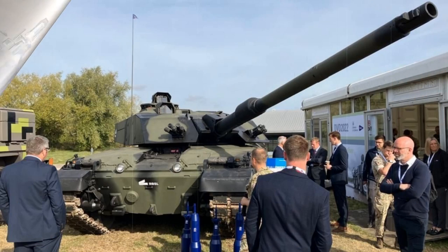The British Army expects to procure a total stock of 148 of the vehicles with initial operating capability, IOC, planned in 2027 and full operational capability, FOC, to be had in or around 2030.